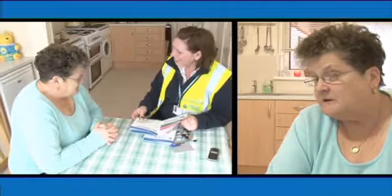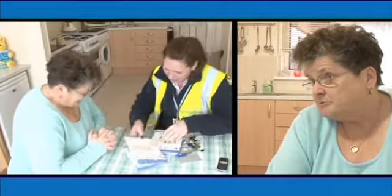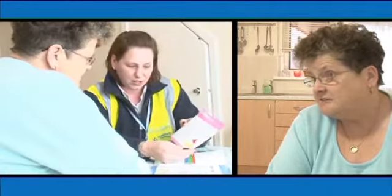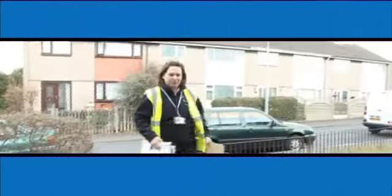Letter first saying that they were coming, and a few weeks later they come out, made an appointment, come out with the boards to survey it, and come out with the boards so we could pick what kitchen we wanted.